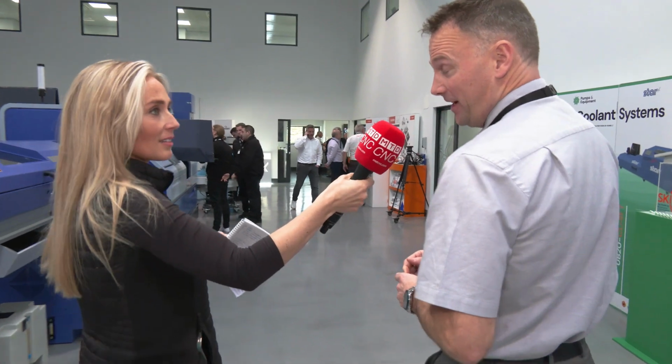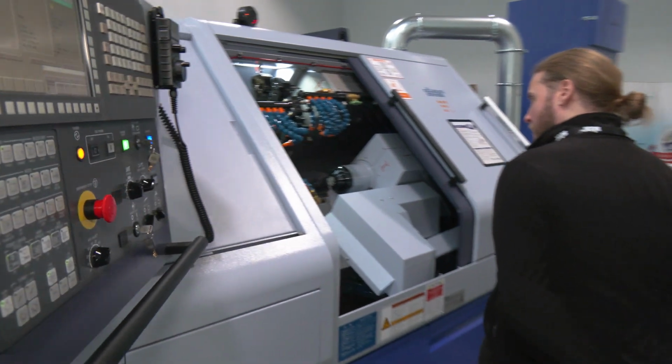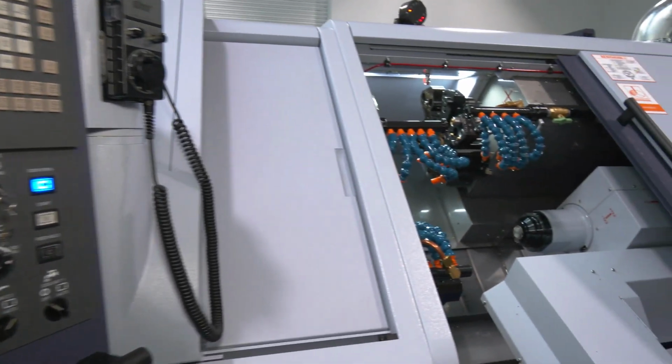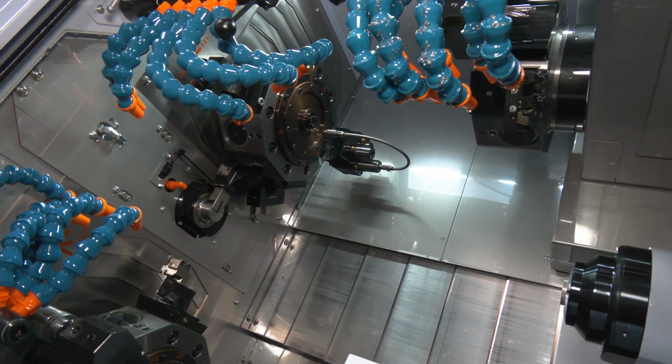So in a nutshell, it is our chip breaking solution, and it's available on virtually every single brand new Star, where materials are horrible to chip, so you get a lot of bird's nesting on the tools. It's a very simple interface on our FANUC control, and it will get the materials to chip. Okay, we're going to be talking about that with Stephen a little bit more later.